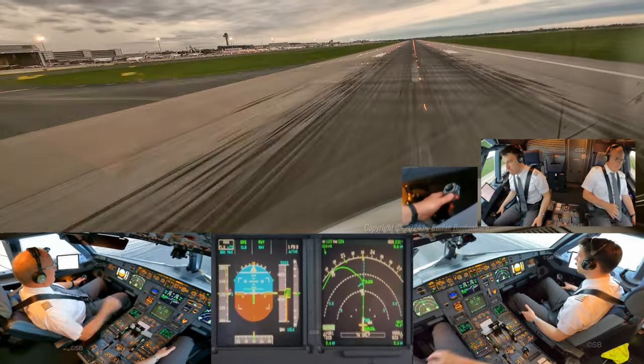Confirm, Transavia 11 Whiskey, continue descent level 130 with information Hotel in Napoli. Copy that, descending flight level 130 for Transavia 11 Whiskey.